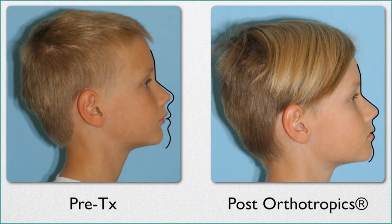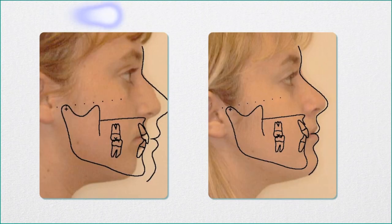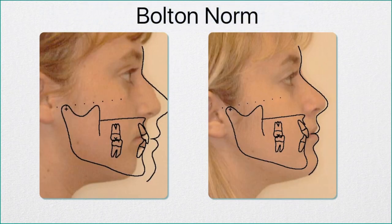Here you see it used on an orthotropics patient. Remember that orthotropics is a technique which recognizes that in all malocclusions, the maxilla is back and the mandible is back as well. So here we see this patient's had orthotropics where the maxilla is moved forward generally 8 to 10 millimeters, and the mandible is then moved forward with an appliance which negates the headgear effect, resulting in this profile. Most would look at this and say he has a really good looking face, and the Bolton Norm basically confirms that.